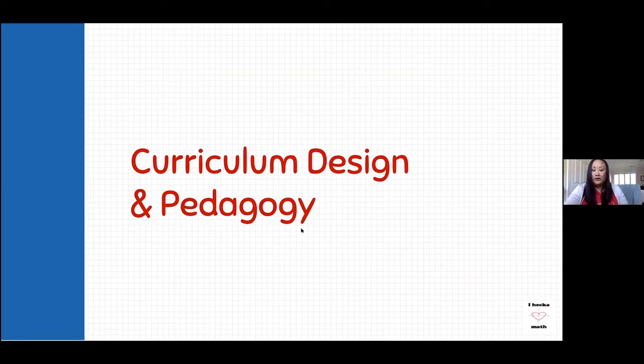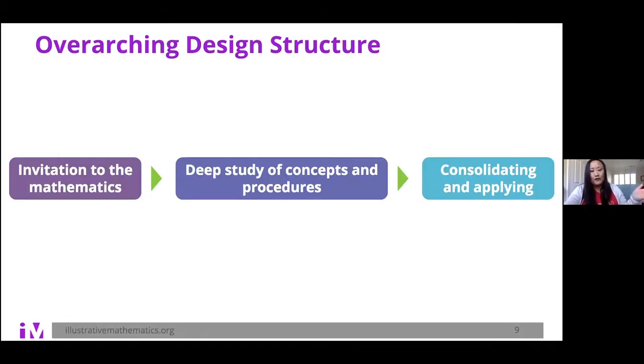So now I'm going to go over just an overview of the curriculum design and pedagogy. And so as I'm going over these slides, just be thinking to yourself, how does this connect to curriculum that you're currently using or curriculum that you hope to try moving forward? And then as Joey's named, please feel free to continue to drop questions into the chat box that we'll get to in a moment.